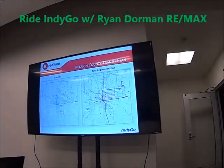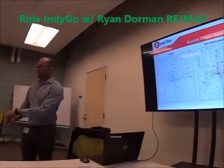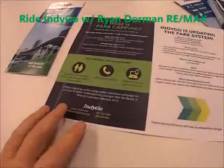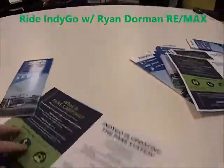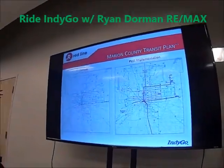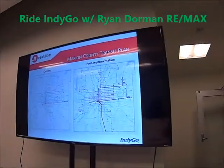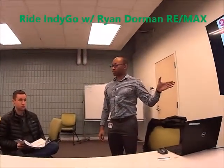So the Marion County Transit Plan, now you have a version of this map in this handout, and I'll explain the difference between what you're looking at. Up here on the screen, what's important to see here is this is kind of what the system looks like today and what the system will look like after the implementation of the plan. Well, what's really important here is the lines are color-coded for a reason.